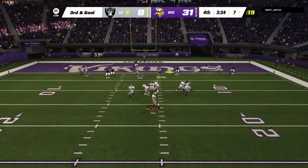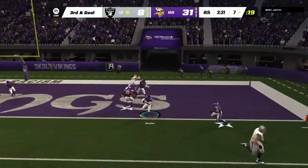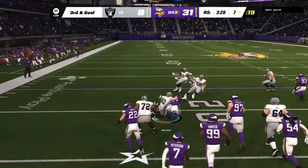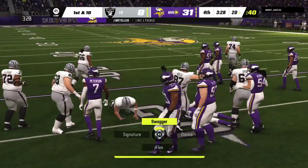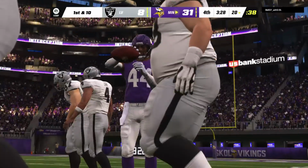Carr now on 3rd and goal. Flushed out right. And now here is another interception. And the Vikings are going to take over once again with a football at their own 20-yard line.